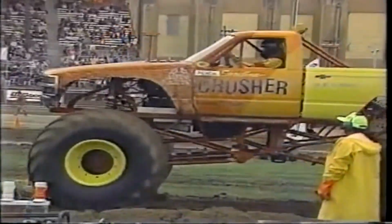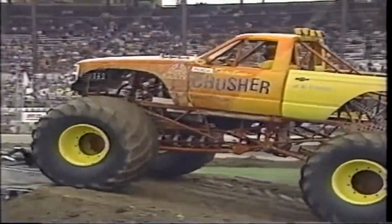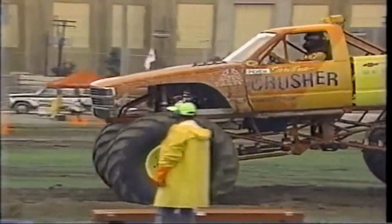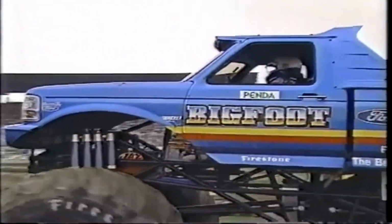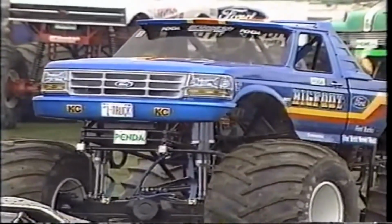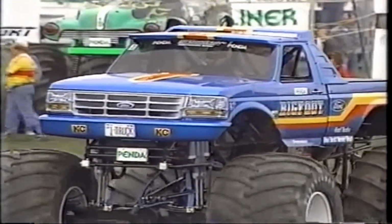And there is a look at Jim Kramer, the vice president of Bigfoot Incorporated, the former Bigfoot driver and a guy that did a lot of training of Andy Brass, as you mentioned earlier, as we take a look at Gary Porter in the Carolina Crusher, GM against Ford. And there's the big blue Ford, Bigfoot 10. The word we get is there is such a thing as a Bigfoot 11 on the drawing board.